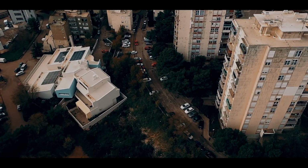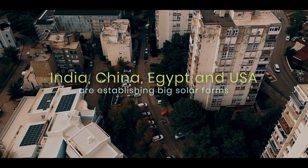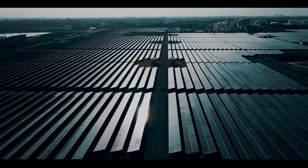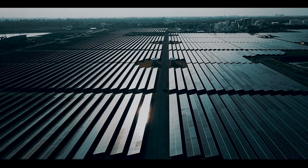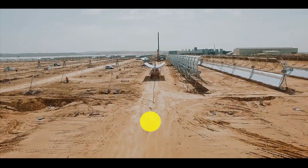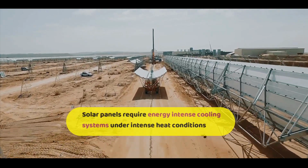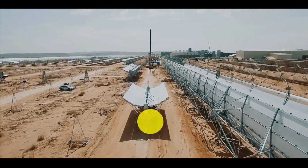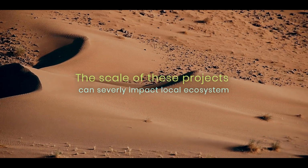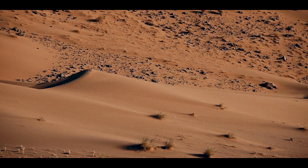Consequently, solar energy has become the most affordable electricity source, prompting countries like India, China, Egypt, and the US to establish sizable desert solar farms that power hundreds of thousands of homes. However, these panels can become less efficient in the extreme desert heat, which requires energy-intensive cooling systems. Covering a desert as large as the Sahara could also disrupt local ecosystems and significantly alter the climate.